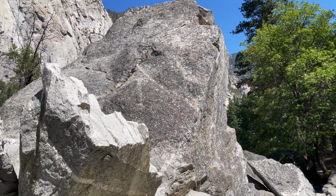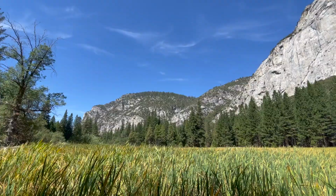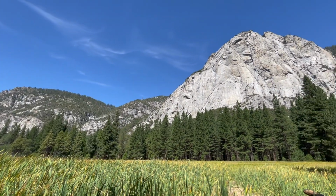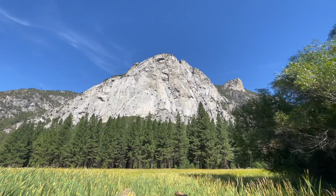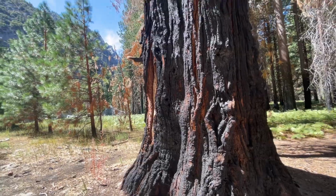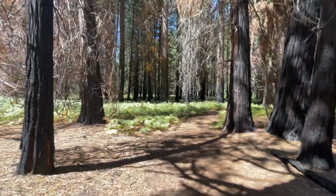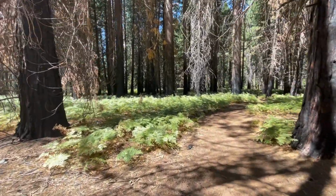I like that boulder. It's a nice boulder. And this hole's all on fire. So do you think there's any other trees? It looks like ferns.